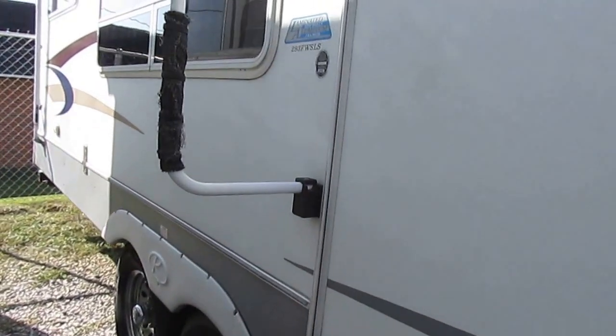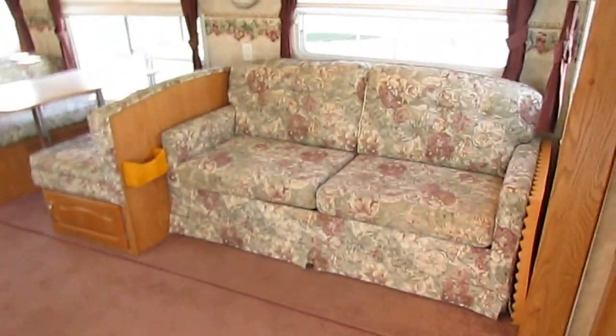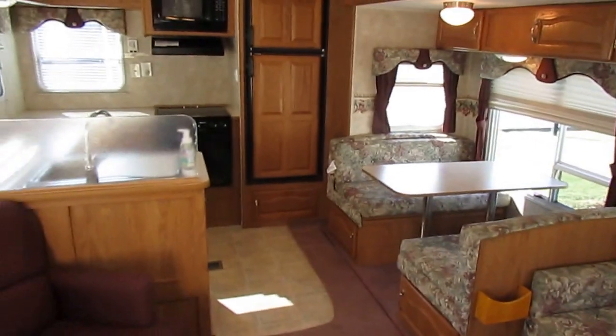And it's got a great looking interior. Like I said, it is the rear kitchen. And I like a rear kitchen in the fifth wheel. Inside, I've got everything turned on right now, folks.